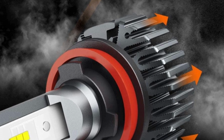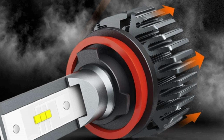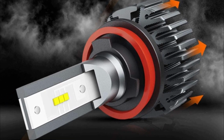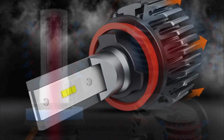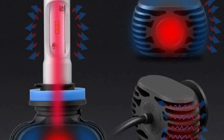Having decent headlights on your car is essential for driving safely. Without proper lighting, you won't be able to see the hazards in the road when you drive at night, especially when you're driving down unlit streets. While you might assume that any headlight does the job, this isn't always the case.